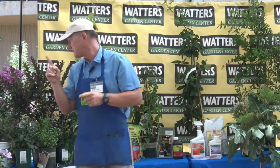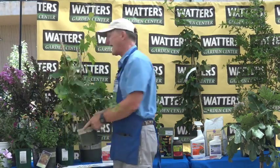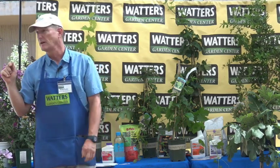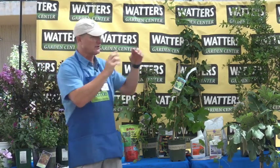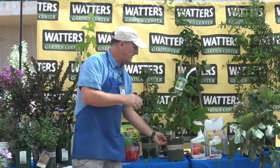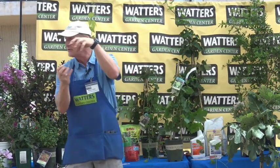Let's talk about grapes. Grapes are right in there in the same way. So I brought two. The most popular grape by far is Thompson Seedless. It's an edible green grape. They grow exceptionally well here. They're starting to produce little clusters of fruit. I don't think I brought one with clusters on it yet. But they're starting to form little clusters of fruit.